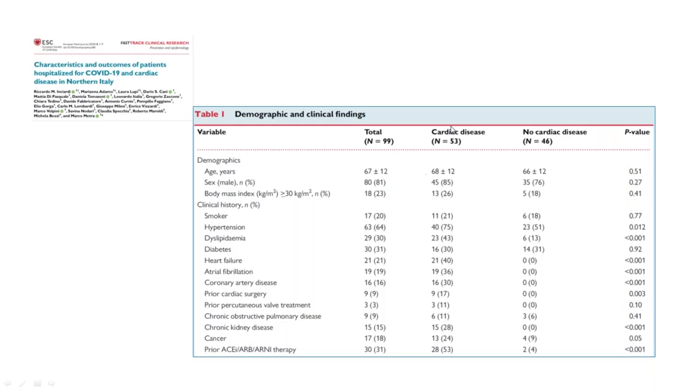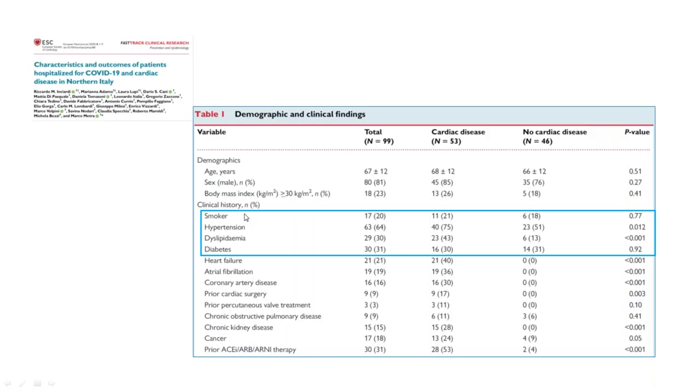But what they describe is the cohort who had cardiac disease versus those without. Here are the risk factors, and you can see that smoking is essentially the same, diabetes is the same, there's more hypertension and dyslipidemia in the cardiac group, although a reasonable amount of hypertension there. And then their definition of cardiovascular disease is already having had heart failure, AF, coronary disease, prior cardiac surgery, or a percutaneous valve. And of course, because the average age is about 67, in this population that was admitted with COVID, so that's another caveat, this is a hospitalized population, then it's quite a lot of pre-existing cardiac disease.